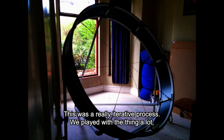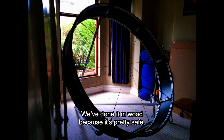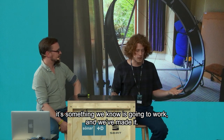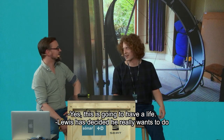So this was a real iterative process. We played with the thing a lot to work out what it was going to do. We're still at prototype stage here. We've made these things in wood because it's pretty safe. We're not trying to make something to tour here. It's something we know is going to work. What we're looking at here is the decision has been made: yes, this is going to have a life.